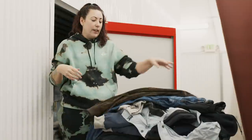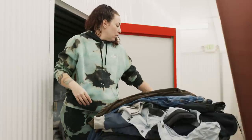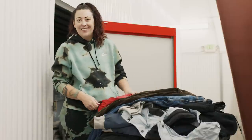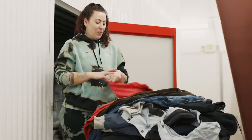I'll stop paying attention to that. Anyway, those will sell. It's crazy because these jeans were like $200 brand new, but they'll sell for like $25 secondhand. They don't hold their value.